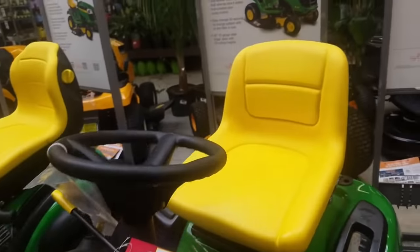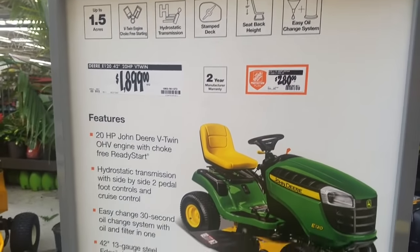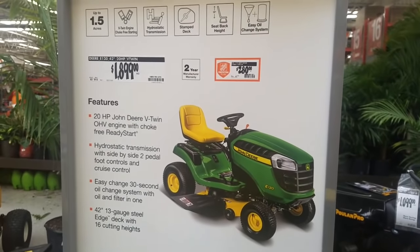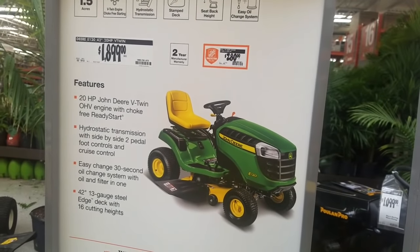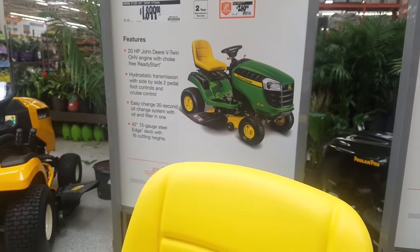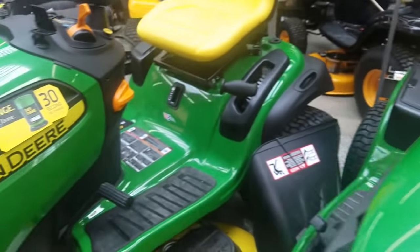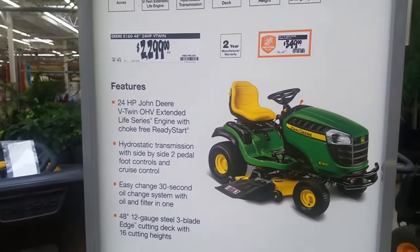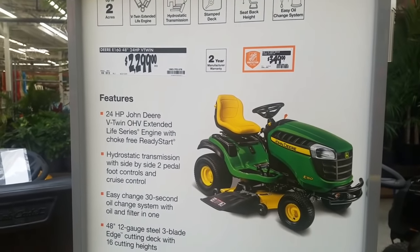See the 120, $18.99. It's also 42-inch. The difference is this is three horsepower more, and it's got the ready start. That's a hydrostatic transmission as well. So that's the difference in the $300. The E-160 is, wow. Okay, so that's $2,300. Comes with the 24 horsepower.